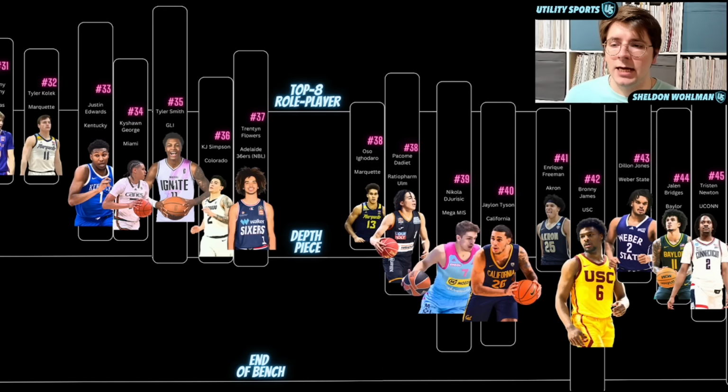KJ Simpson, someone that had a really great season for Colorado, one of their best players, if not flat out their best player this past season for the Buffaloes. He had a really tremendous year. He was their go-to guy down the stretch of games and really can generate his own shot and can create for others a bit. Now, obviously, the size component plays into his draft stock. The defensive component plays into it as well.